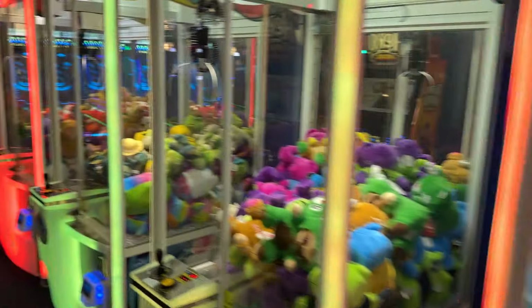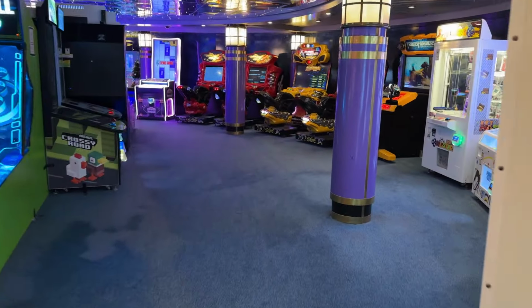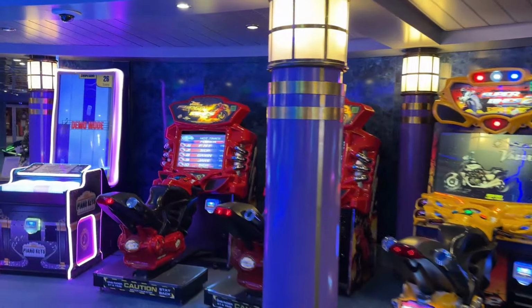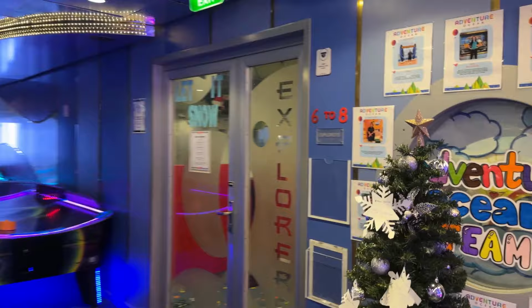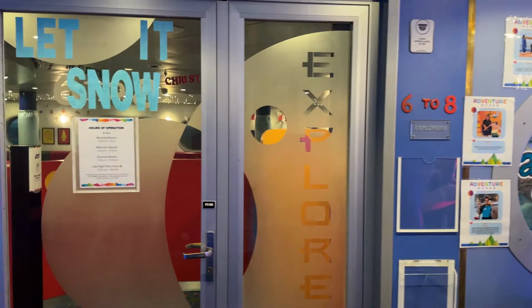Let's go back into the arcade real quick. Let's go farther back. We'll be able to see the kids' clubs, at least the entrance of them. So when it takes the kids to the kids' clubs, this is where you want to check them in at. The kids 8 and below, basically behind here.